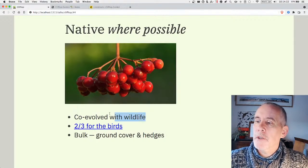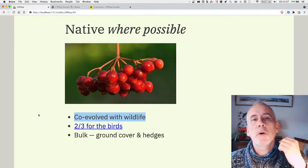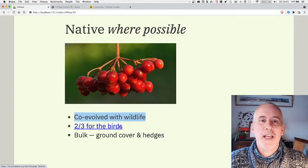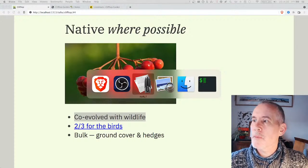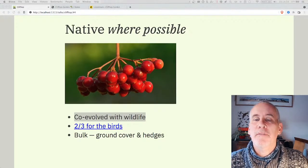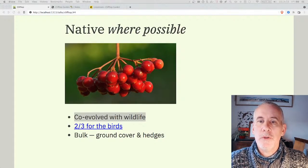The reason why native is so important, as I said before, is that native plants have co-evolved with wildlife, and what you want to do is encourage insects. You want to encourage insects where you possibly can. By having native plants, you have a food source for insects, and that's what you want to really concentrate on.